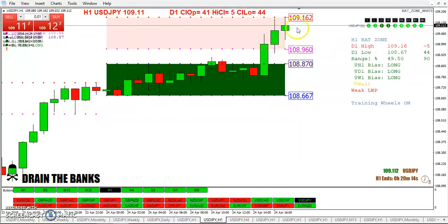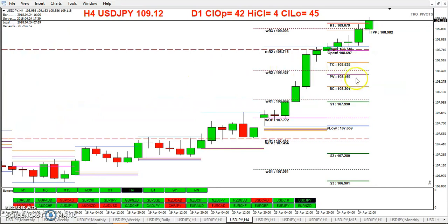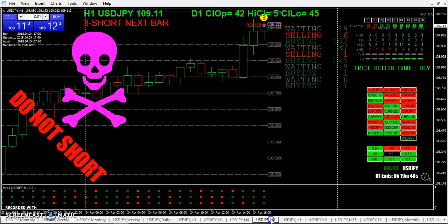Rat zone, red rats, get ready. Okay, pivot point traders, there wasn't really much of a move to a pivot. Look for this pivot and yesterday's pivot right here. They're going to want to fill sometime. Not too many missed pivots.